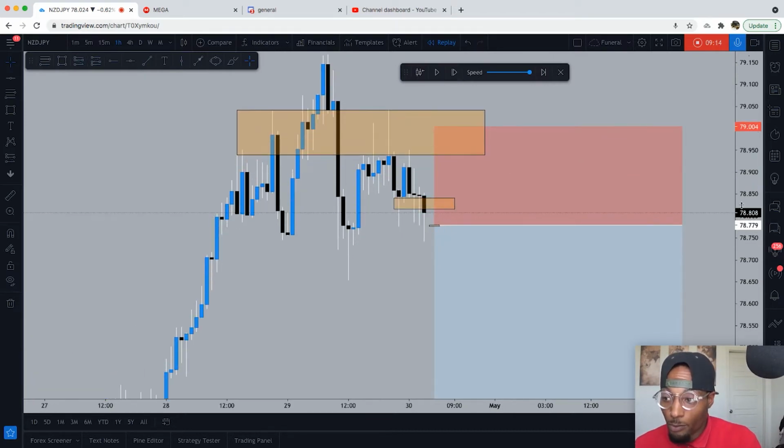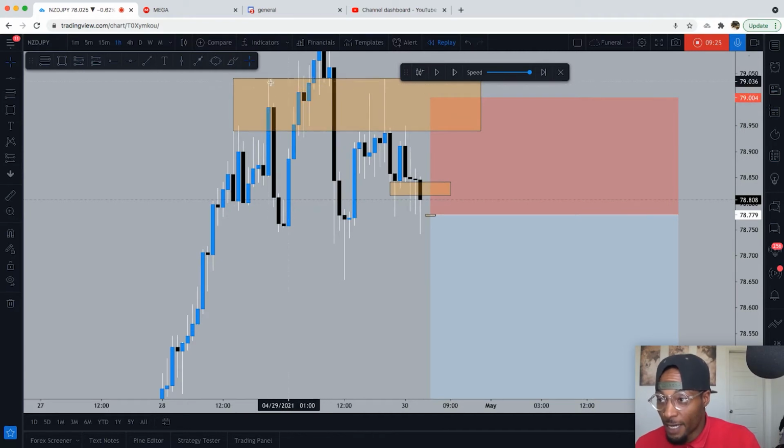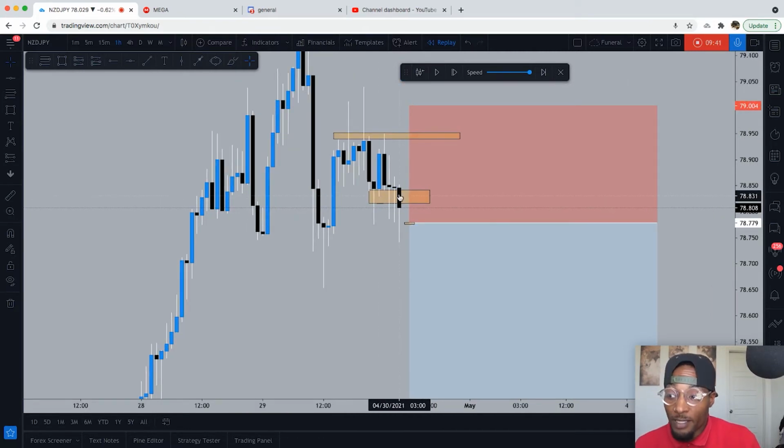Hour, break and close below this area. So now my bias is confirmed. I want to be short on this market. That is my bias. I have resistance here. Now I have what is previous support, now broken and closed below, which should react and respect itself.